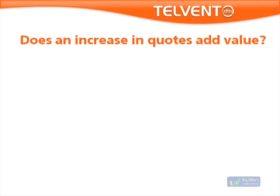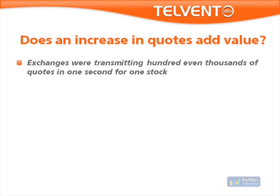Well, we really noticed over the analysis that there are a lot of quote messages out there. The number of trades to quotes has decreased. Trades have gone down, whereas quotes have gone up. Why do people do this? Does it add value putting more bid-ask quotes out there? The exchanges were transmitting hundreds or even thousands of quotes in 1 second for a single stock. We saw examples of 3, 4, even 5,000 quotes in 1 single second for one stock.